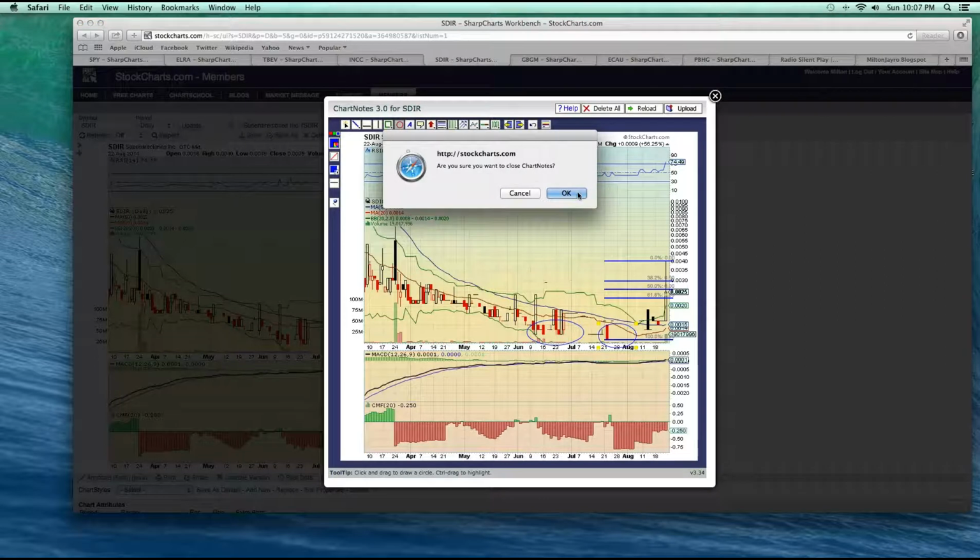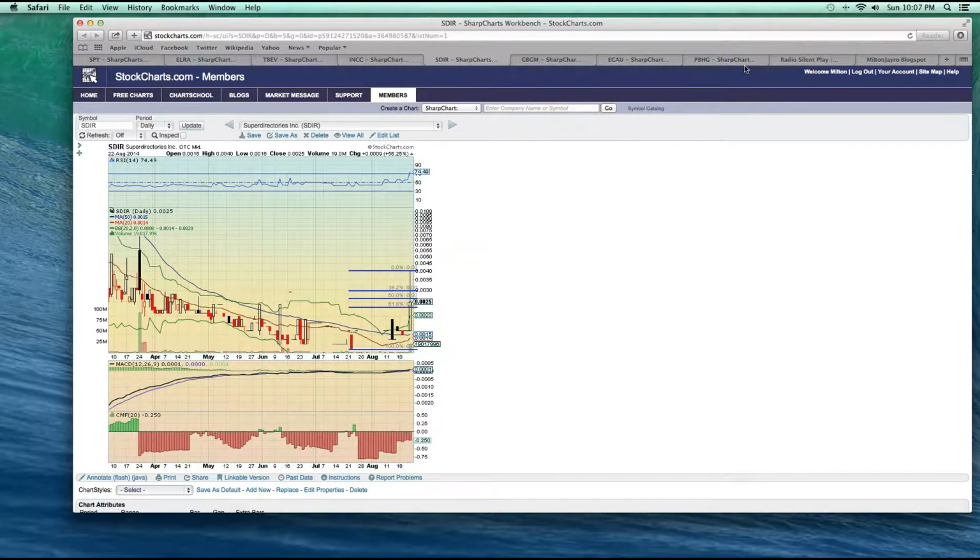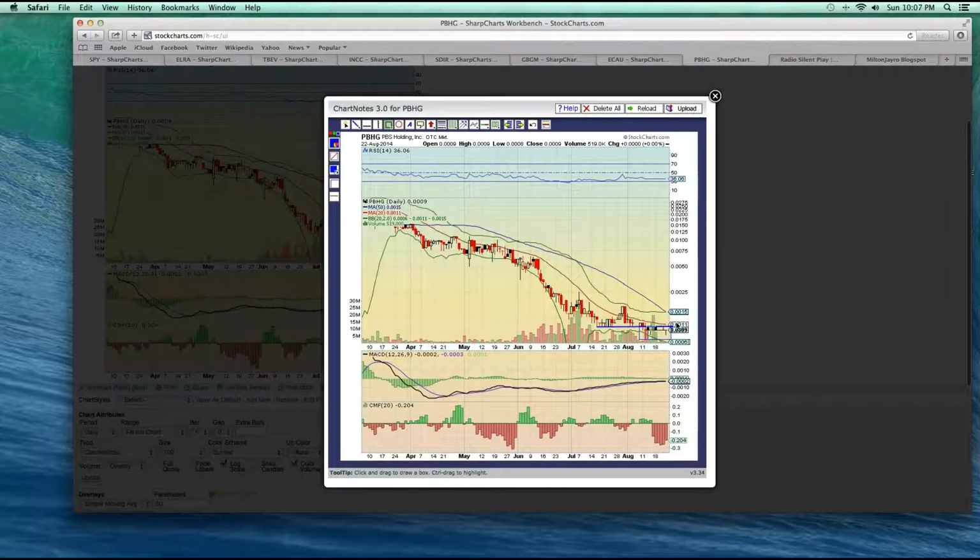All right, so I think the PBHG buying these levels here and stashing these shares for a longer term should bode well. Okay.